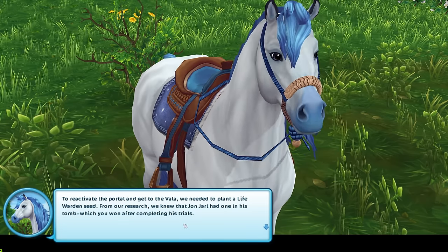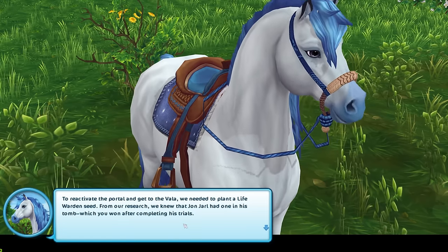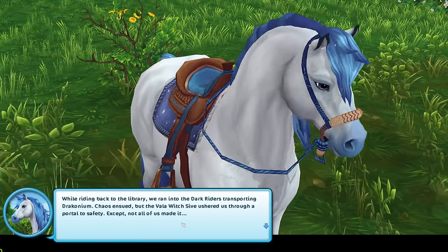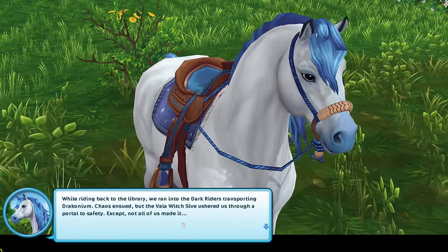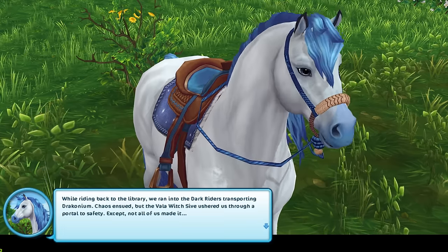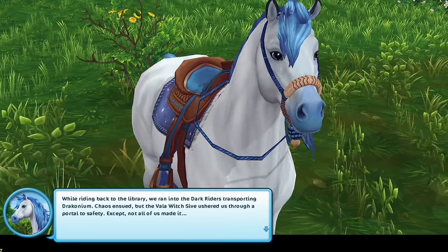From our research, we knew that John Jarl had one in his tomb, which he won after completing his trials. While riding back to the librarian, we ran into the Dark Riders, transporting Darkonium. Chaos ensued, but the Vala witch, Sieve, ushered us through a portal to safety. Except not all of us made it.